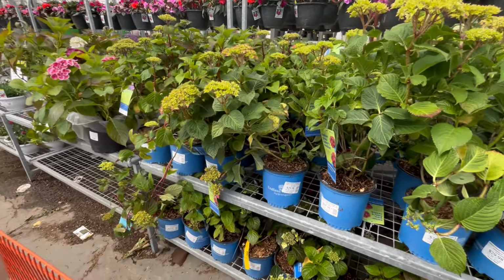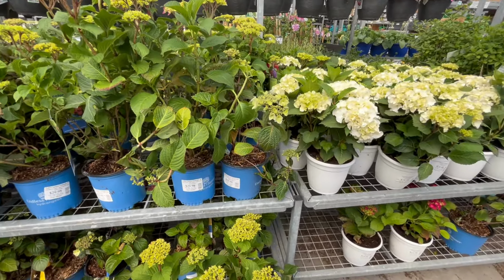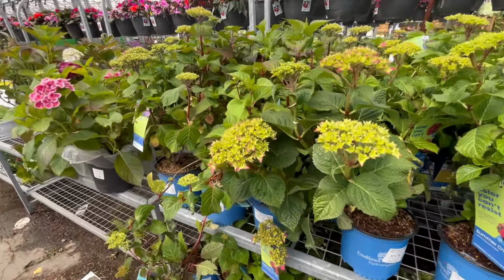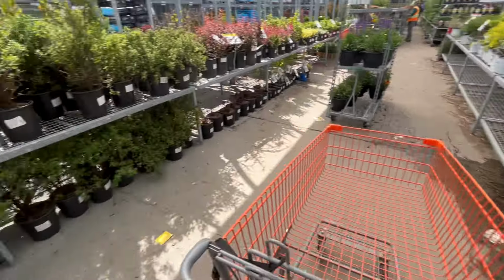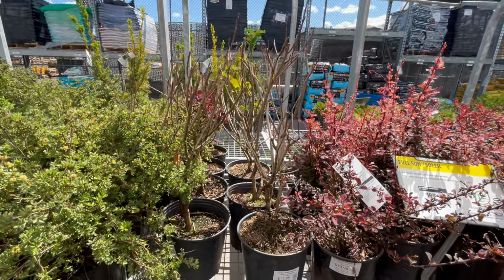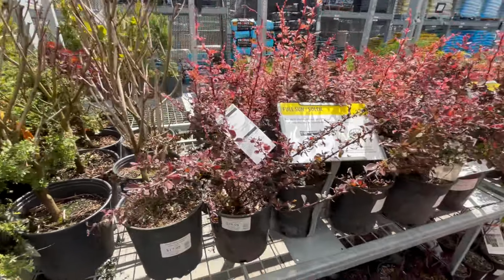Endless summer hydrangeas. These don't grow here at all. I mean, even though we're moving to zone 4, it's still zone 3. And I've tried these multiple times and they do not survive. And I won't do it again. And we have purple smoke bushes here. They don't look good. There's not much growth on most of them.